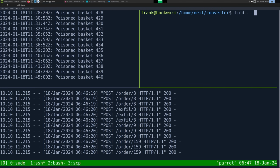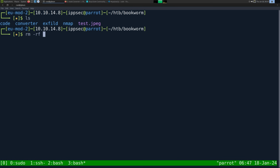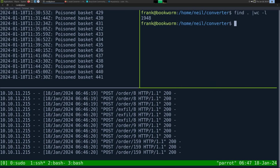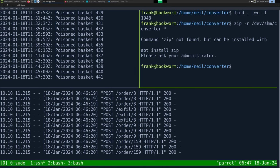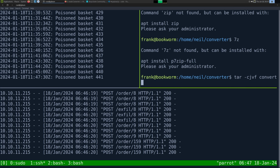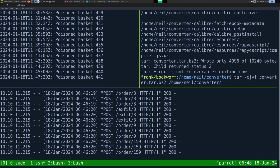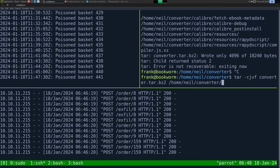Let's do find piped to wc -l, 2,000 files. So I'm going to stop that real quick. rm -rf converter, and let's zip it up. So we'll do zip in /dev/shm converter, then we'll just do the directory. I think we do -R for recursive. Oh, we don't have zip. 7z? Oh, man. Oh, we can tar. tar cjvf converter.tar.bz2, home Neil converter. Oh, we probably should have done dev shm.